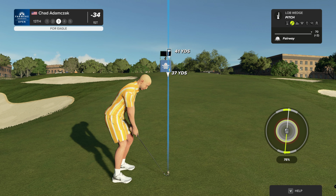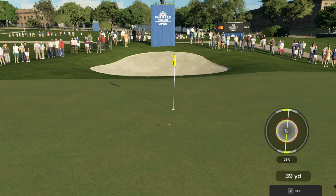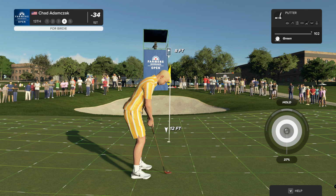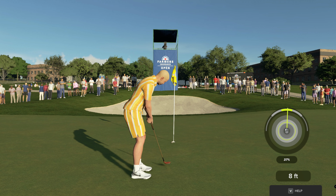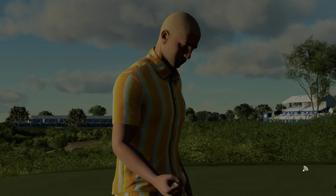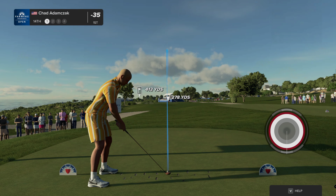Yep, that'll work. That's fine. And just about 8 feet left to the hole. Oh, what a stroke. Super shot, that. Currently in first position. And after a birdie at the last, they take the honor on the hole.